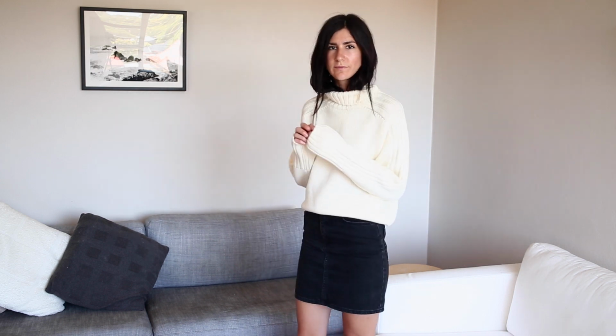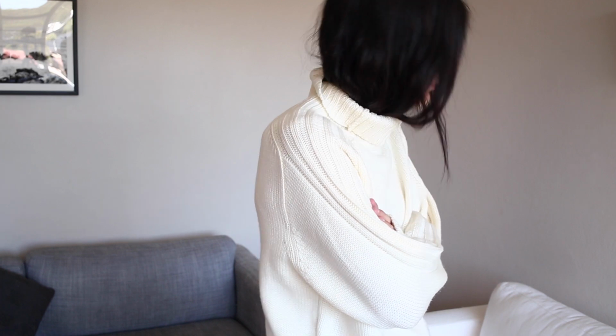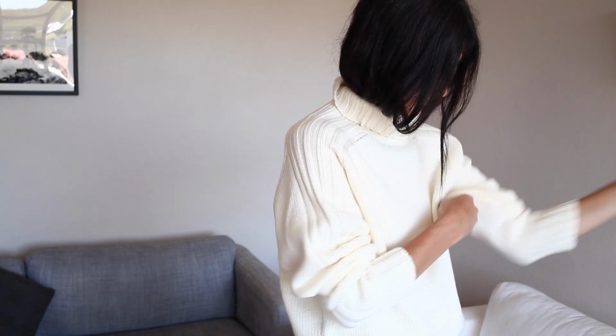I love this sort of roll neck, which I think flops over really nicely. You can wear it with your hair tucked in, which I quite like for winter, and it also has this really beautiful ribbed detail down the sleeves and also down the back of the jumper as well, down the center.